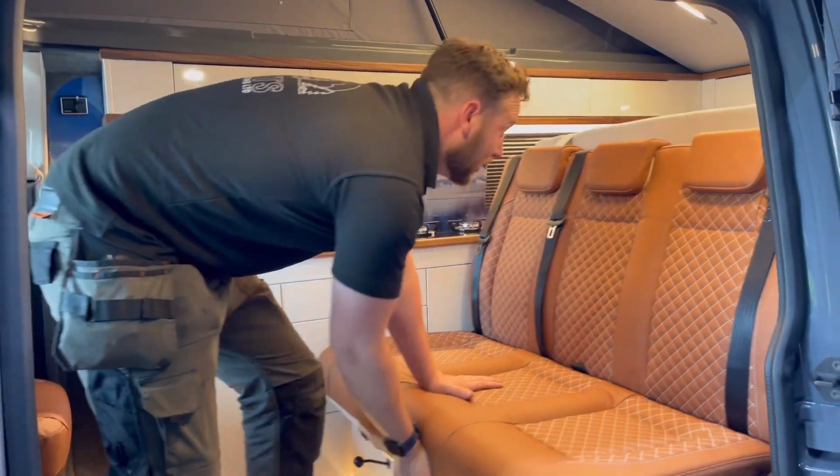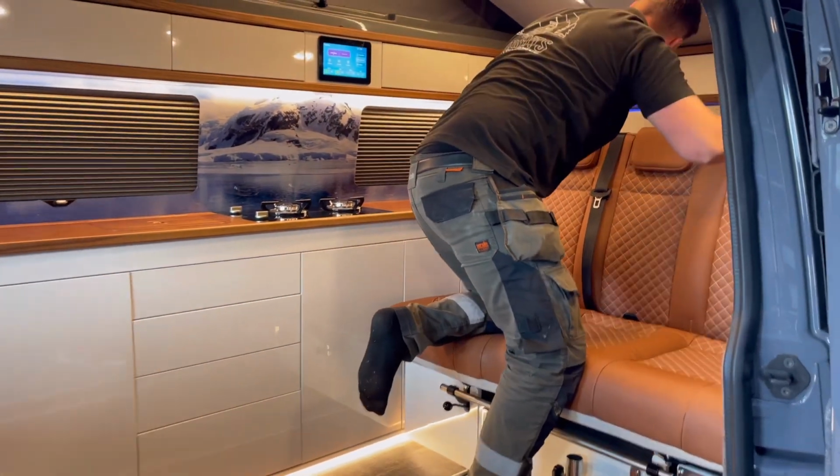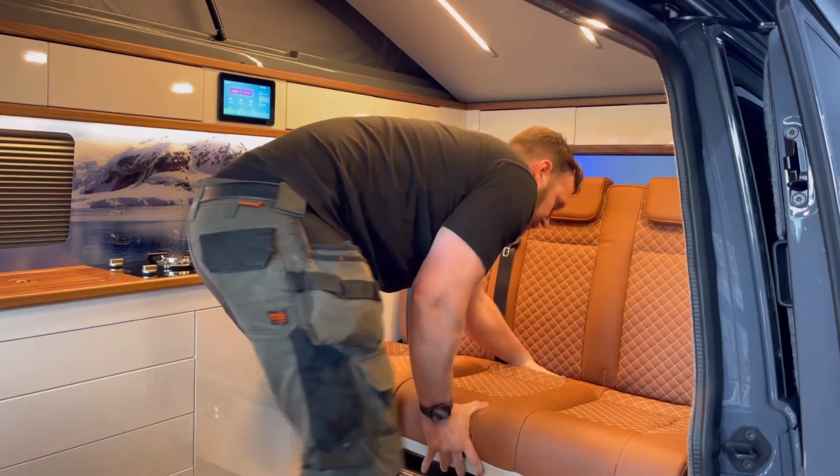But turn this into a bed now, just there, put that down, that up and over.